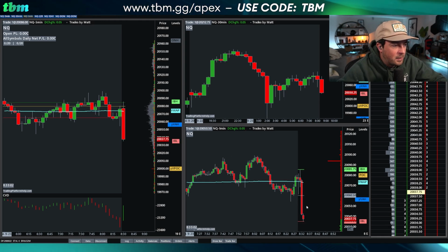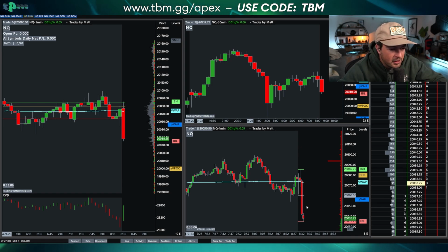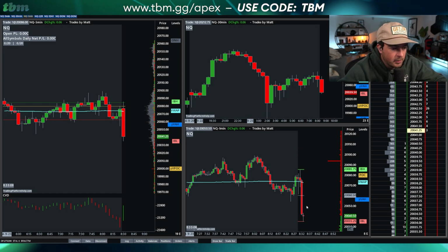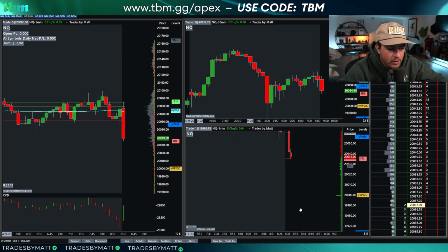All right, back below yesterday's value area high. I think if we hold under 2050s, we got yesterday's close right here, 2030s also. Yesterday's point of control, yesterday's value area low, all coming into play.